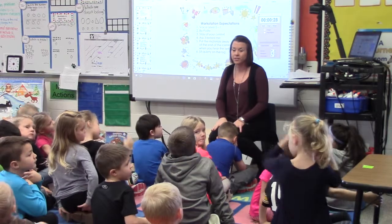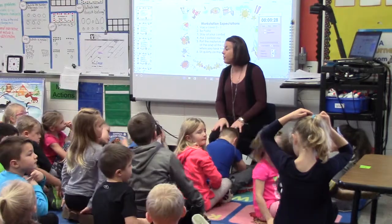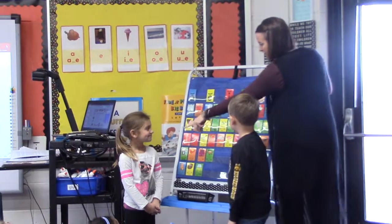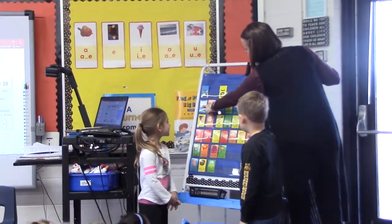Some of the things that I do in here to help those transition to the carpet when our center's done is I have a bell. I also like to put kids on the clock and use those two things together so they get roughly 15 minutes to do their stations. And at 1 minute I will ring a bell as I'm wrapping up my small group instruction, and that's their signal to begin the cleanup process.